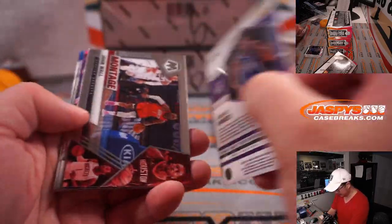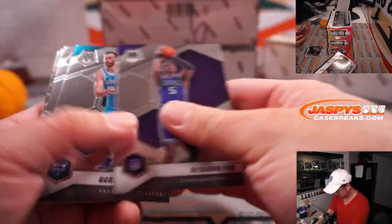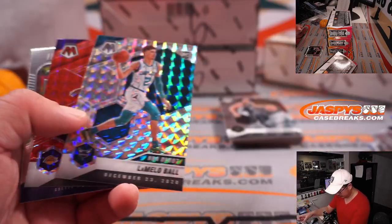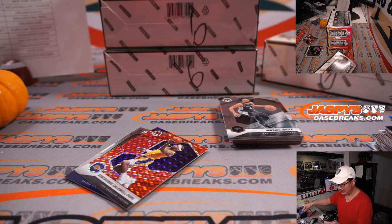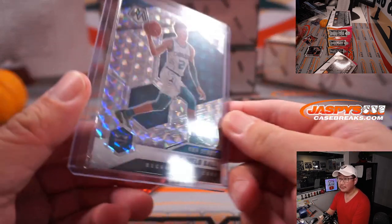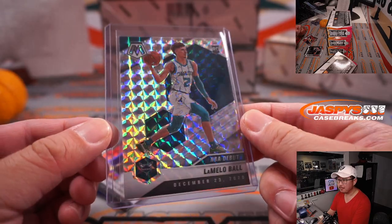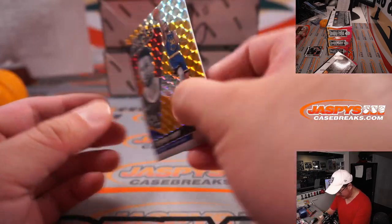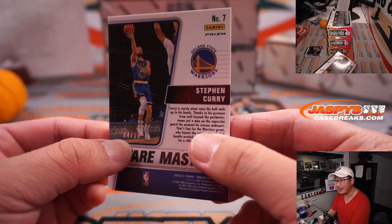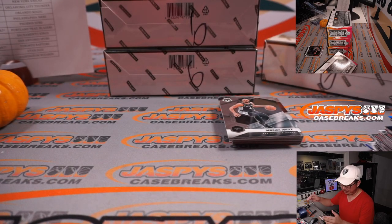Jabari Parker, red. And a nice LaMelo Ball NBA debut mosaic pattern. Insert, parallel. Nice, that's for Sean M. and the Charlotte Hornets. The Stairmaster Steph Curry gold? Yeah, 4 out of 10 on that one. Nice low number. A little color match too for the Golden State Warriors, Sean M.